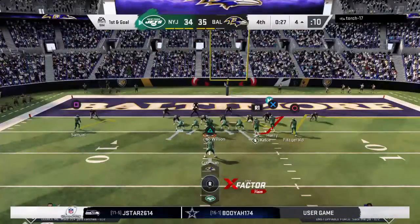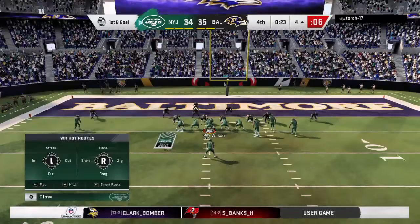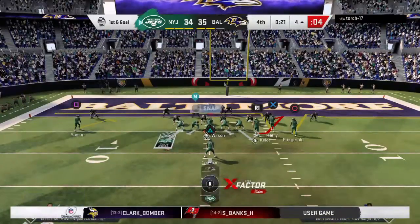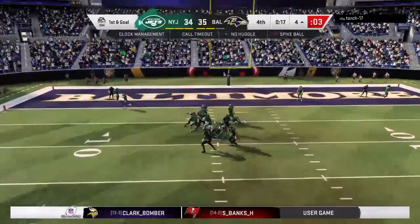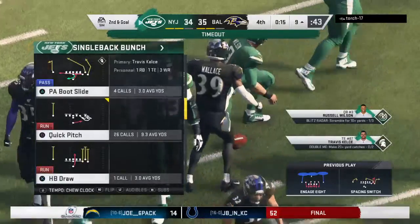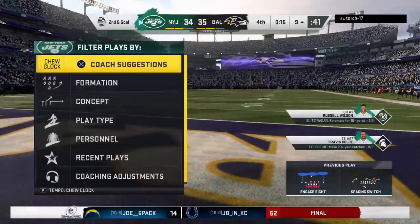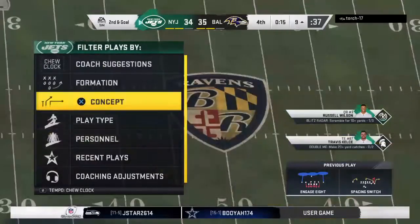And the question now, how do they want to work the clock here on first and goal? A field goal would give them the late lead. Throwing now is Wilson. And he can't get a throw away. He's taken down. The Jets are going to use the first of their timeouts, as it'll come with 15 seconds to play in the ball game.